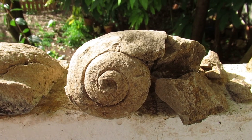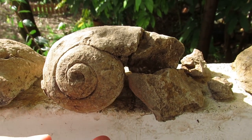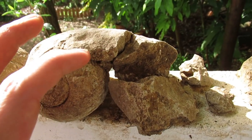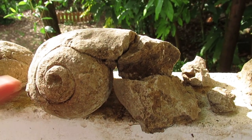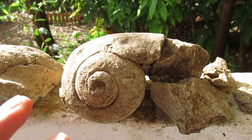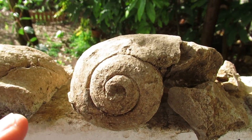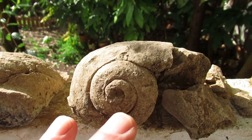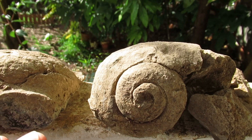Oh god, so sorry friends, this one is falling apart, because I tried to put the fossil together with all of the pieces that were loose, and it's a little bit unstable, so I'm trying not to mess around with this one. I will try to put it together, but it will take a while.